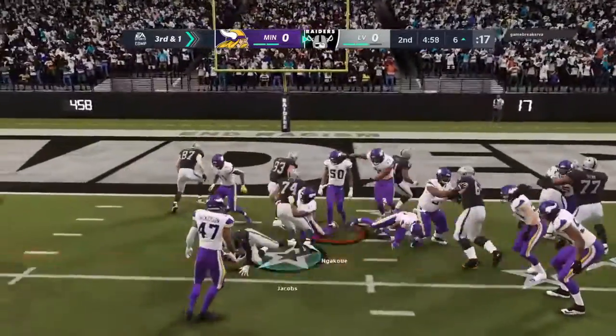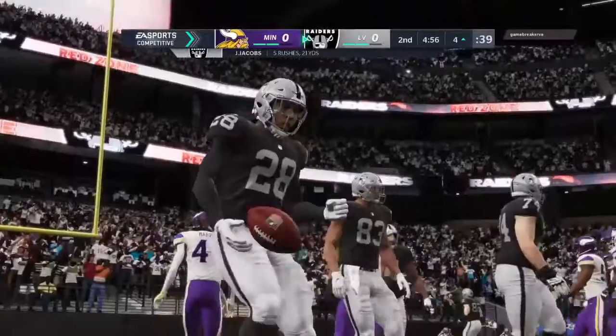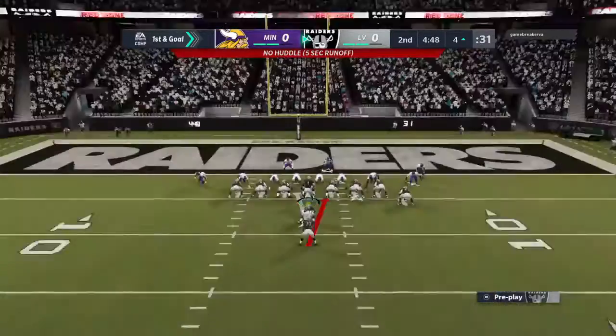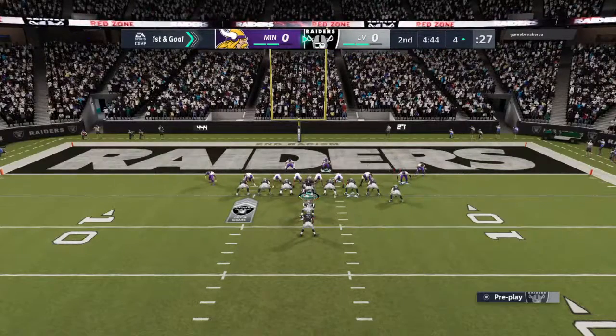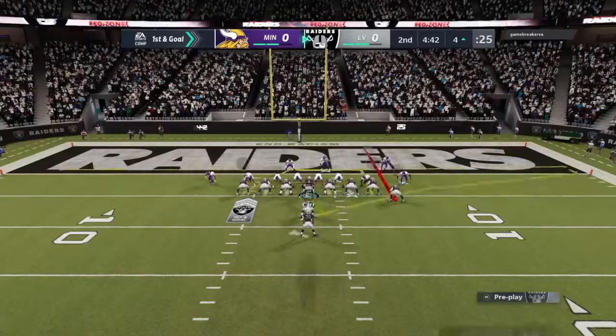Trying to run for it with Jacobs. And he's able to pick up the first before he's brought down inside the 5 at the 4. They only got 2, but that was enough as they'll convert to make it 1st and goal.